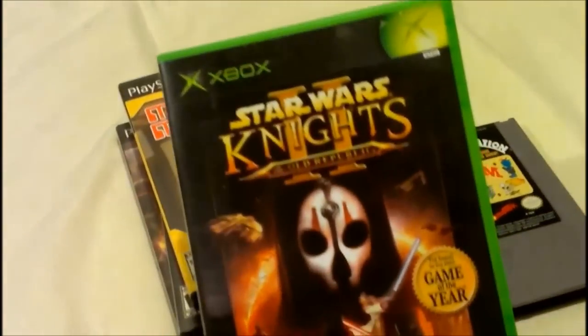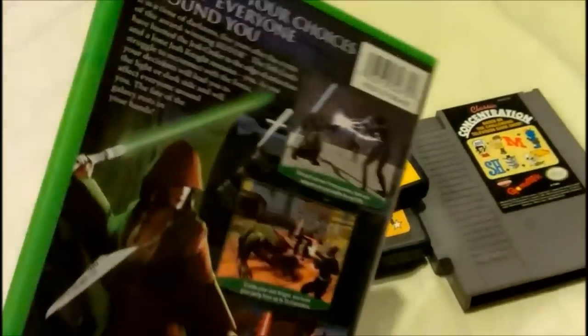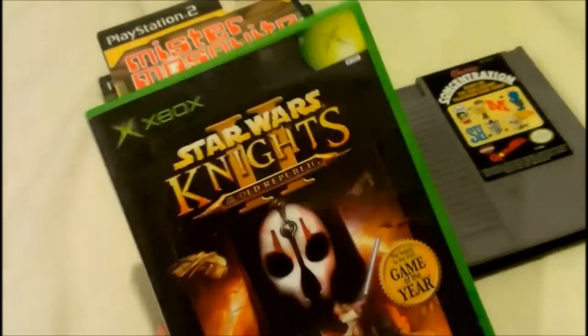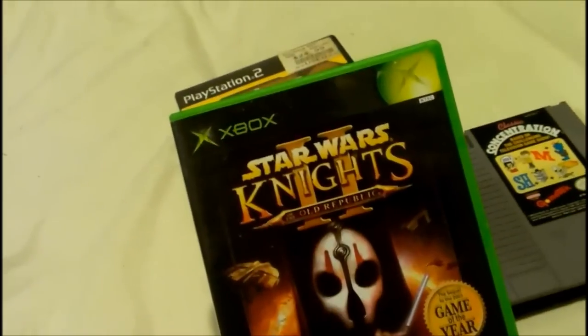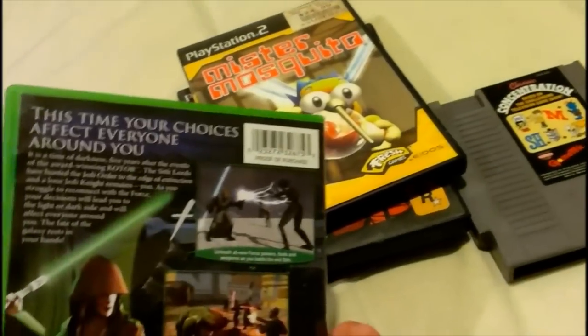Star Wars Knights of the Old Republic 2. I've heard good things about this game. I don't know if I'm going to sell it. I know you can sell this game for about $15, so I don't know if I have time to invest into this one right now. I have so many other RPGs that I haven't even dove into yet, ones that I'd rather play first. So I don't know if I'm going to sell this one now.